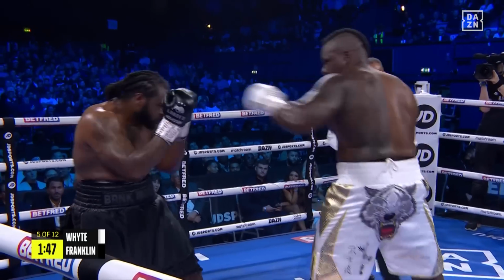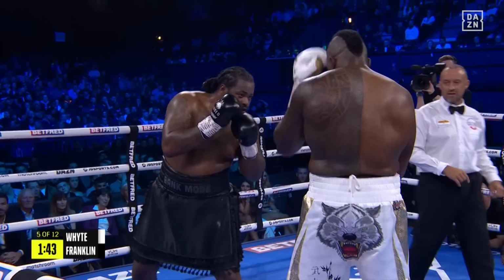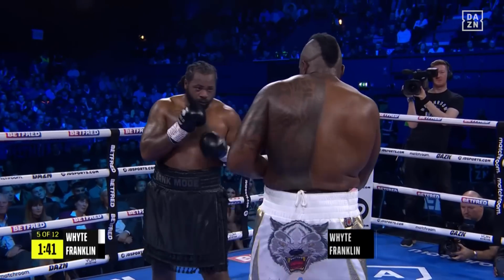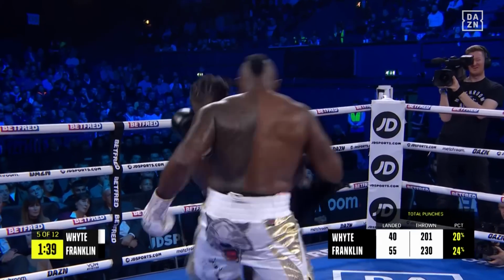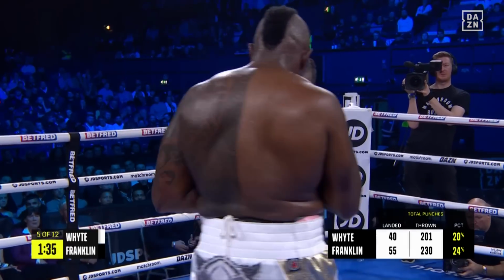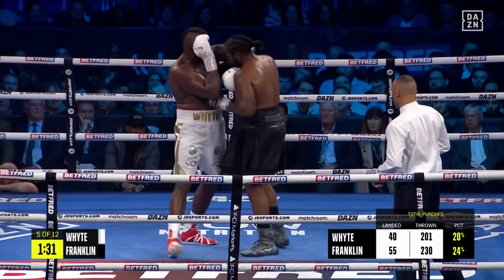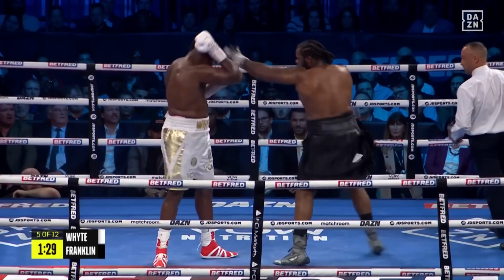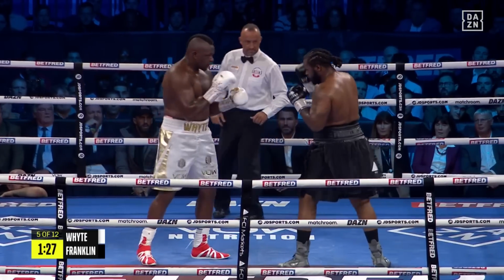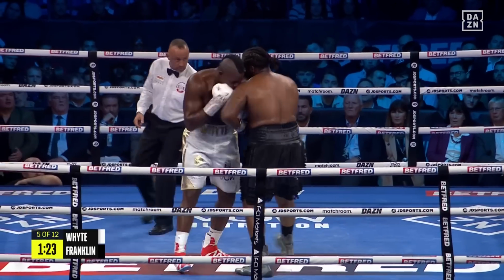And here's the petrol slowly draining from the tank of 29-year-old Jermaine Franklin. This his first outing outside the United States, and only his second fight in 3 years. These two were talked about meeting around this time last year, but that was just one of a number of frustrations, as well as issues with a former manager that have kept Franklin out of the ring. Now it's his turn to try to reply to the body.